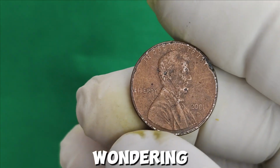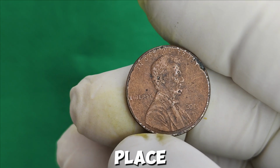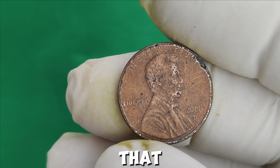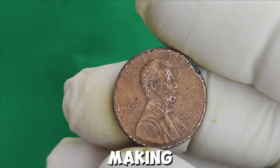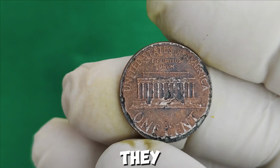You may be wondering, why are error coins so valuable in the first place? Well, error coins hold a special place in the world of numismatics because they represent something very unique. Imagine a piece of history that was never meant to exist, but somehow slipped through the cracks, making it one of a kind. Collectors don't just buy coins for their metal content, they buy them because they tell a story.